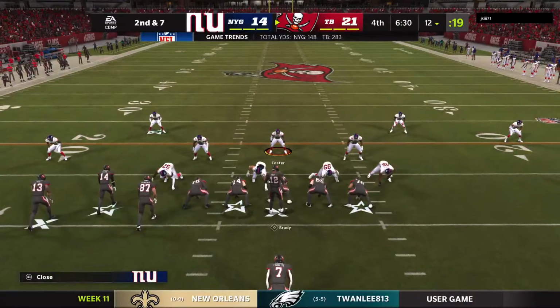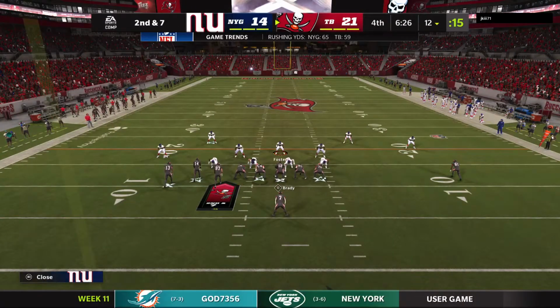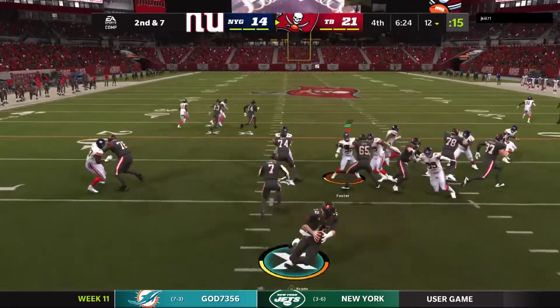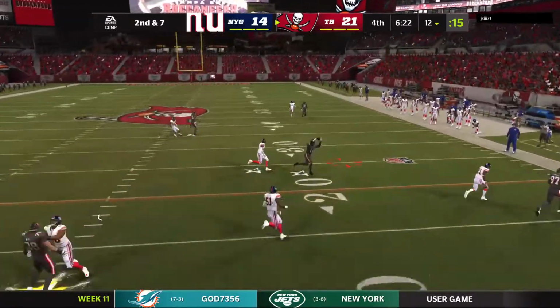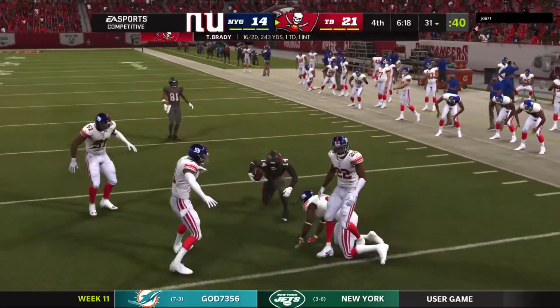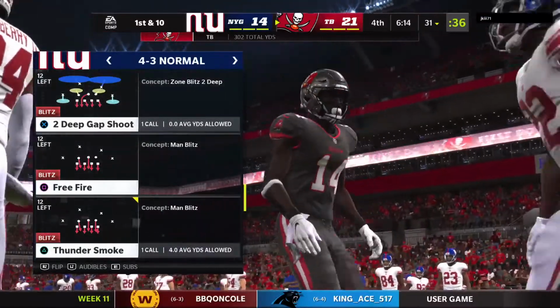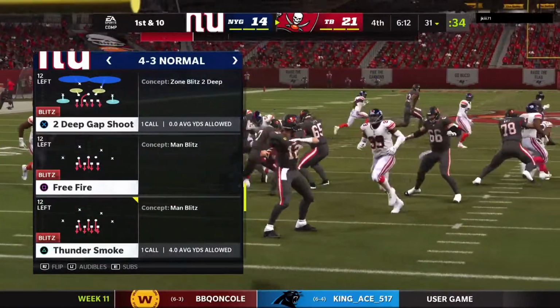2nd down and 7. On play action, now Brady. Looking for Godwin, and he's got him, complete. And he's got it past the 30 before he's hit and dropped. 19 yards to pick up there. Move the chains.